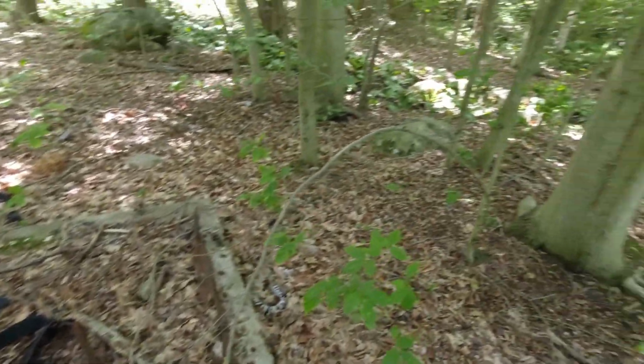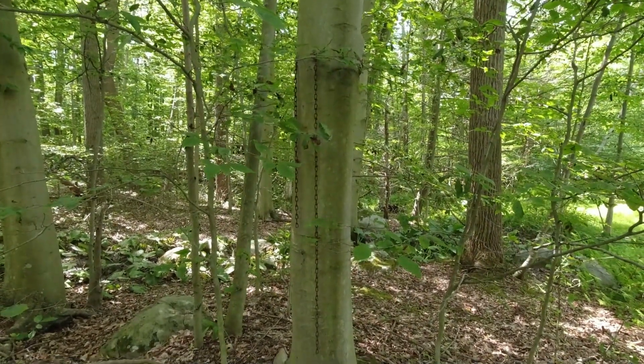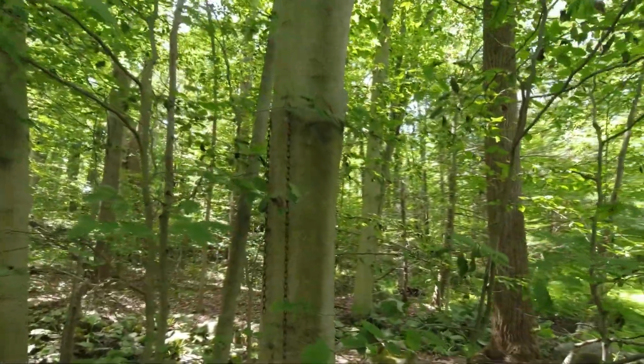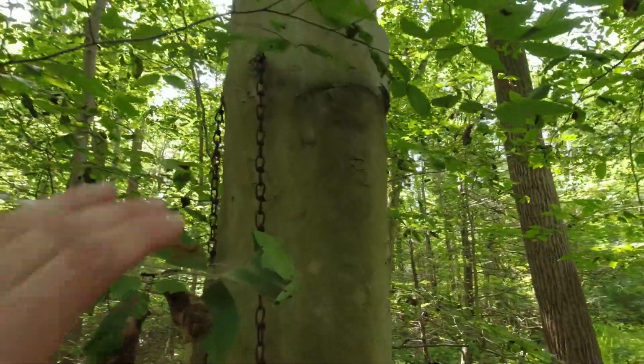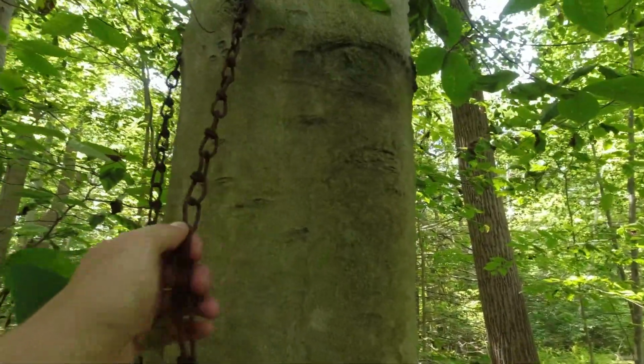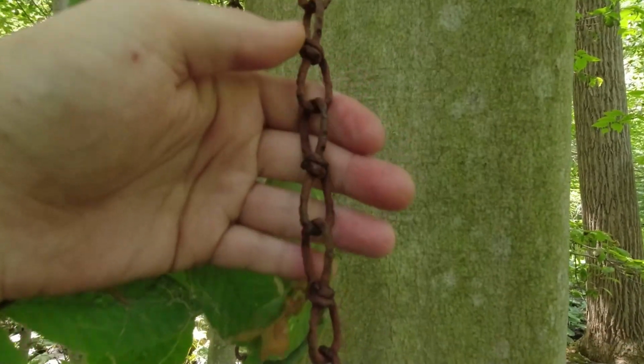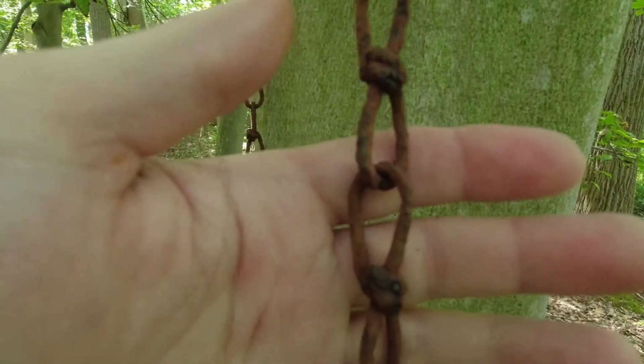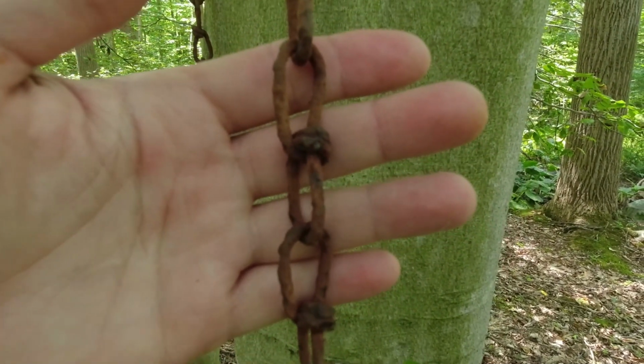And then just over from this concrete pad on the tree, there are some old chains, and the hooks are driven in and they are quite rusty. So they have been here for quite a bit of time.